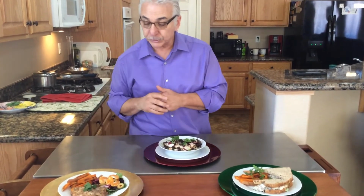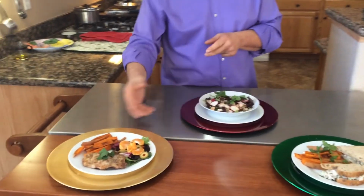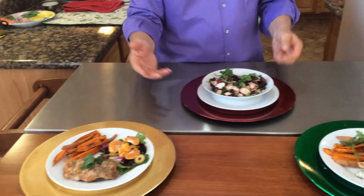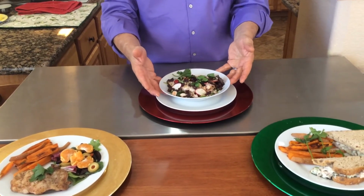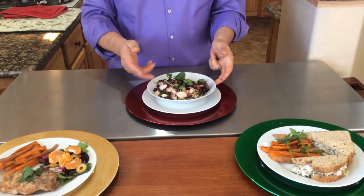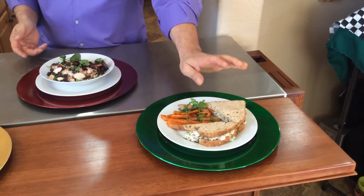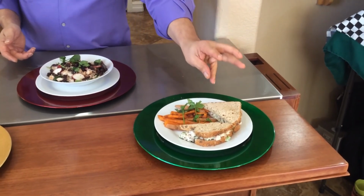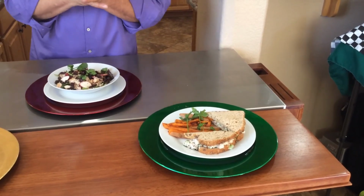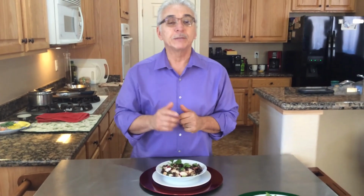We started out with a grilled chicken, with a light spring salad, with an orange dressing, and sweet potato French fries. The second one was a spring salad with raisins, sunflower seeds, and a light dressing with radishes. And the third one we showed you today was a very tasty, very quick and easy chicken salad sandwich with sweet potato fries. They're easy, they're very good, and they're very good for you.